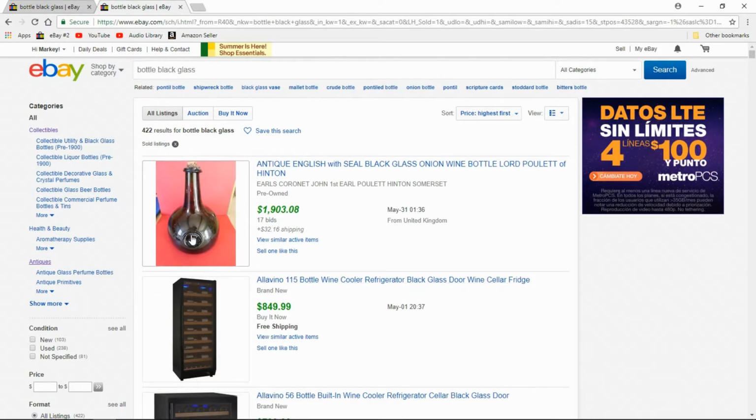Now this one's obvious. Any of these old onion skin bottles with a seal like this on it, you're going to get a ton of money for them. And once or twice a year, I'll run into a black glass bottle that's worth $800 to $1,000. That does happen, because a lot of people don't know that these things are that old. But anyway, back to the search aspect of this.